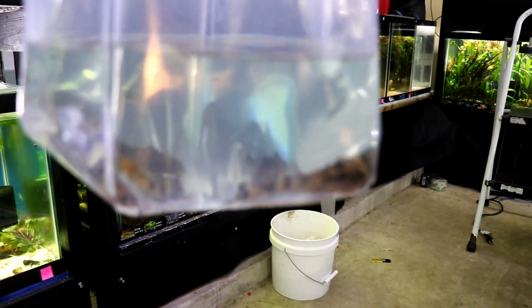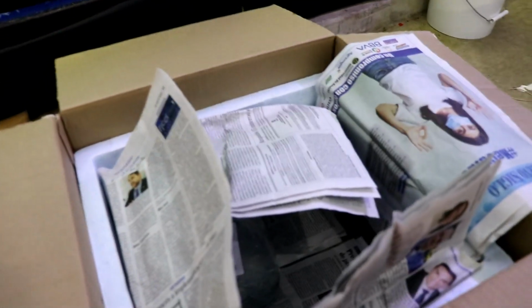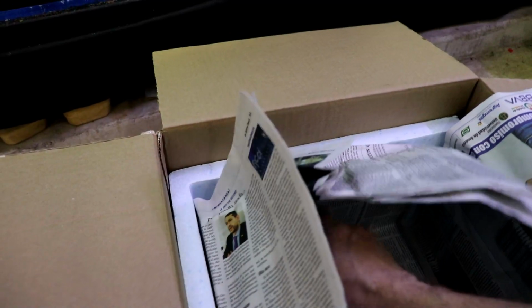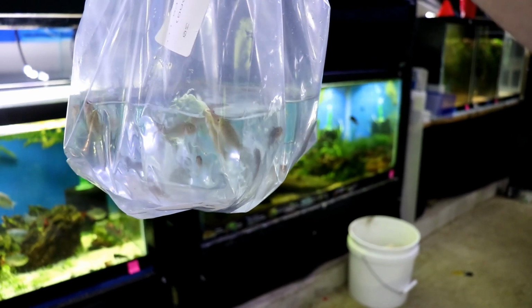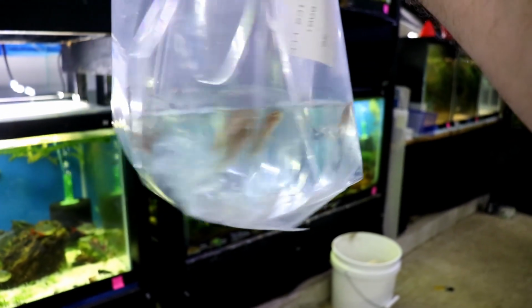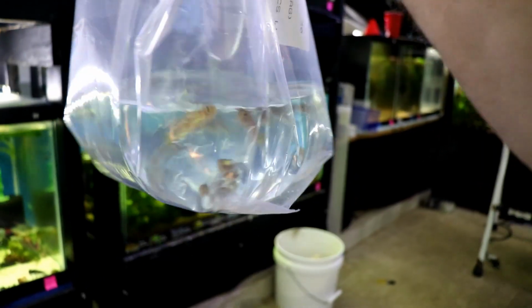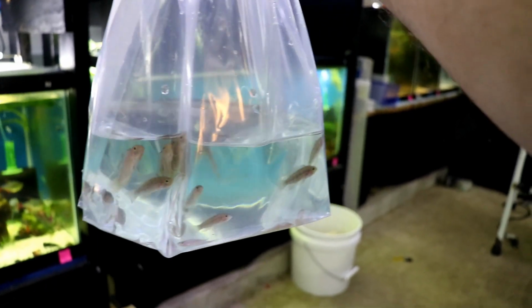I don't see a single dead one in there either. Everything is looking good. I'm so excited. And last but not least are the Apistogramma sunsets. These guys are about the normal size when I get them, with very little color. I don't see a single dead one in there either. Yes, we got some super healthy looking fish.